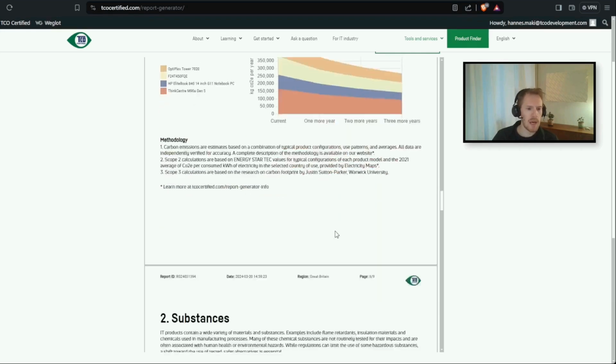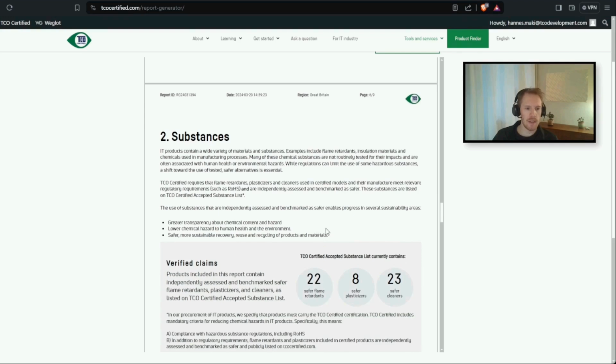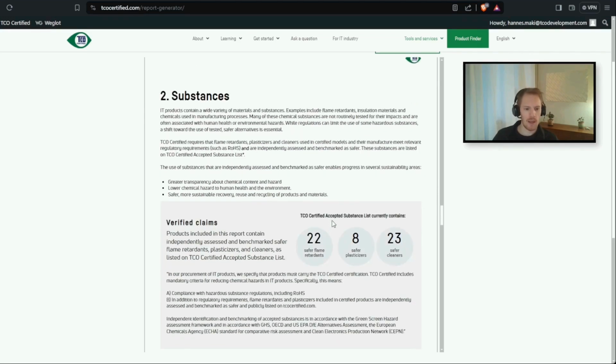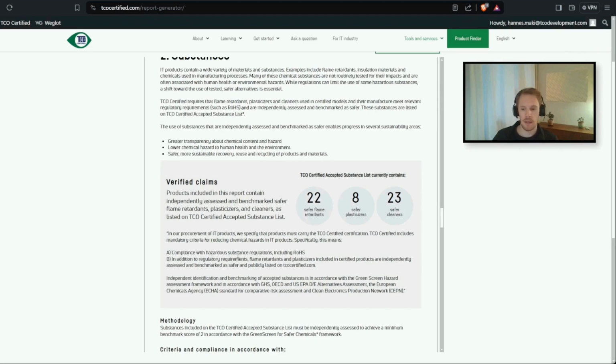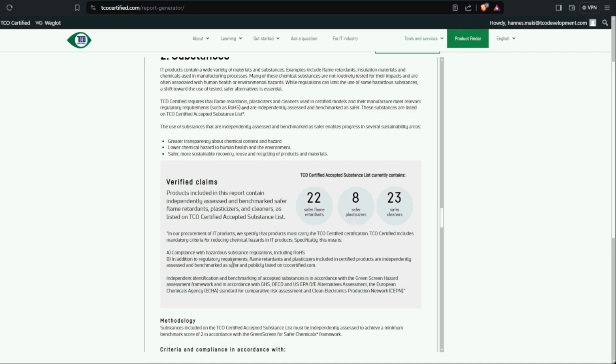On the next page, we have our second impact area, which is substances. And here you are provided with a number of verified claims regarding chemicals that are used in the products in the report. For example, that products included in this report contain independently assessed and benchmarked safer flame retardants, plasticizers, and cleaners as listed on the TCO Certified Accepted Substance list.